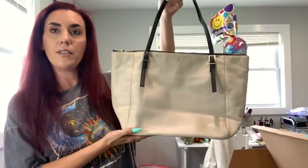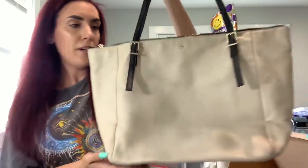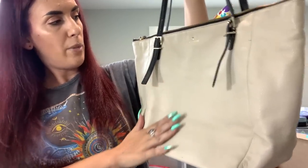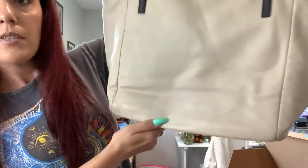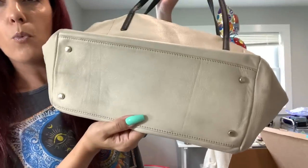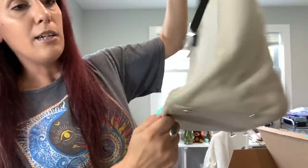Here's the fifth. This is a Kate Spade. It's pretty nice. First looks, you've got the Saffiano leather black handles, and then you have a nice beige leather. I will clean it up. There's a couple marks on the bottom I hope I'll be able to get off. Same with a couple marks on the back. It's definitely worn a little bit on the bottom. I will clean that up as best as I can. The corners actually look pretty good.